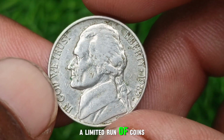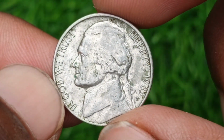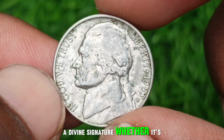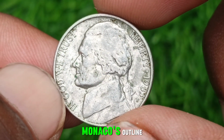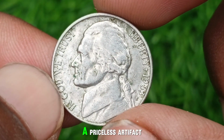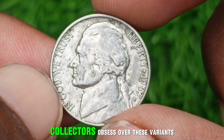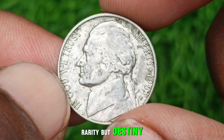A limited run of coins from that year contain a rare flaw, or as some call it, a divine signature. Whether the dramatic die clash, a misaligned strike, or a ghostly doubling of Monticello's outline, these imperfections transform a humble coin into a priceless artifact. Collectors obsess over these variants, believing they possess not only rarity but destiny.